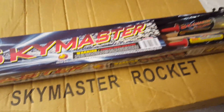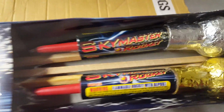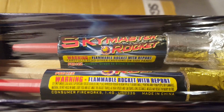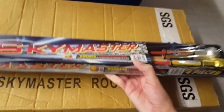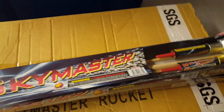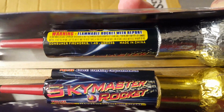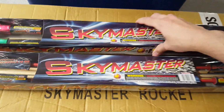I'm gonna spin it around here. Now, I was only able to see the effect for one rocket on this side, so I'm gonna have to use another pack to show you guys the last rocket, but the one that's shown over here is the silver colored one. We got the green to silver rain, and for the yellow colored one, bring another one in here to show you guys the effect. The yellow colored rocket has the effect of crackling chrysanthemum. So that's the effects of the Skymaster rockets.